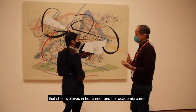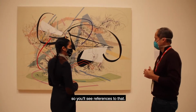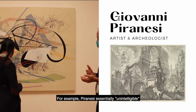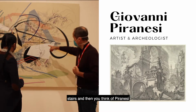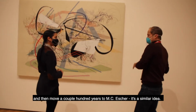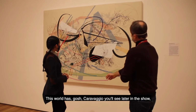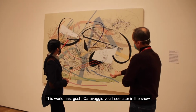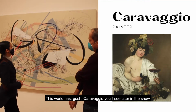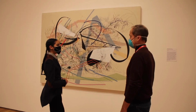But she has this amazing visual acuity that she evolved over the course of her career and her academic career. So you'll see references to, for example, Piranesi, especially at this detail you pointed out here with the stairs going up, and you think of Piranesi, and then look a couple hundred years later to M.C. Escher, similar idea, as well as Caravaggio. You see in the painting later in the show references to Caravaggio, great Italian artist.